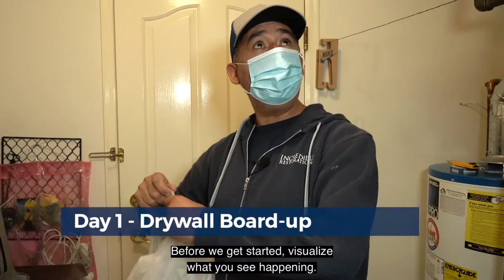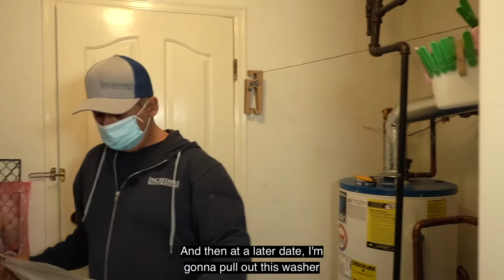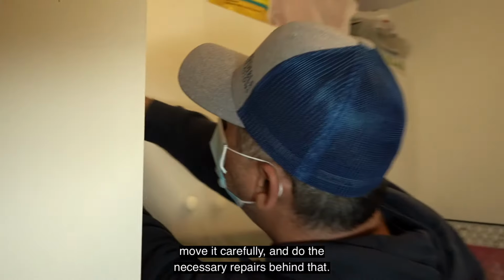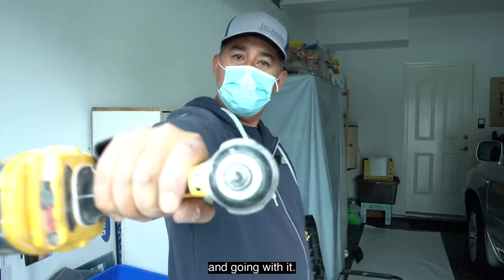Before we get started, visualize what you see happening. So I'm going to start on this side of the laundry room, do what I can. And then at a later date, I'm going to pull out this washer and dryer, protect the floor with an air sled, move it carefully, and do the necessary repairs behind that. So it's always about having a bit of a game plan and going with it.